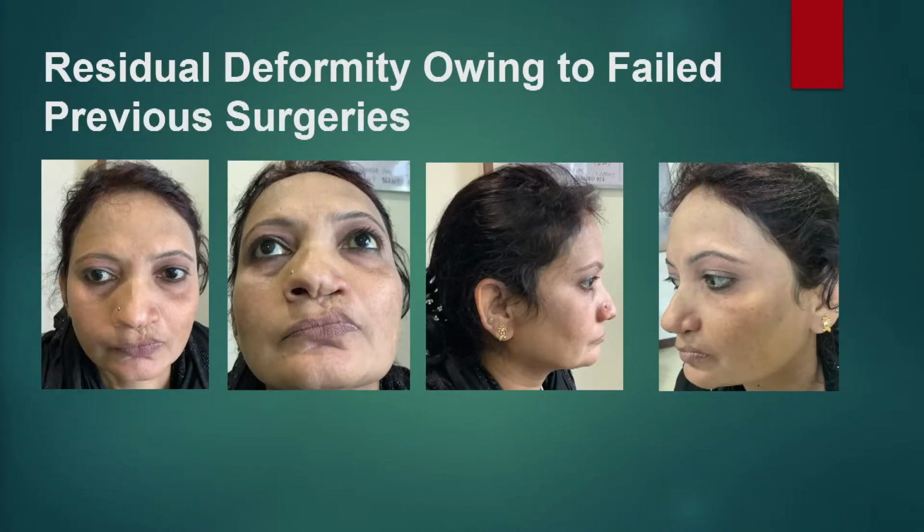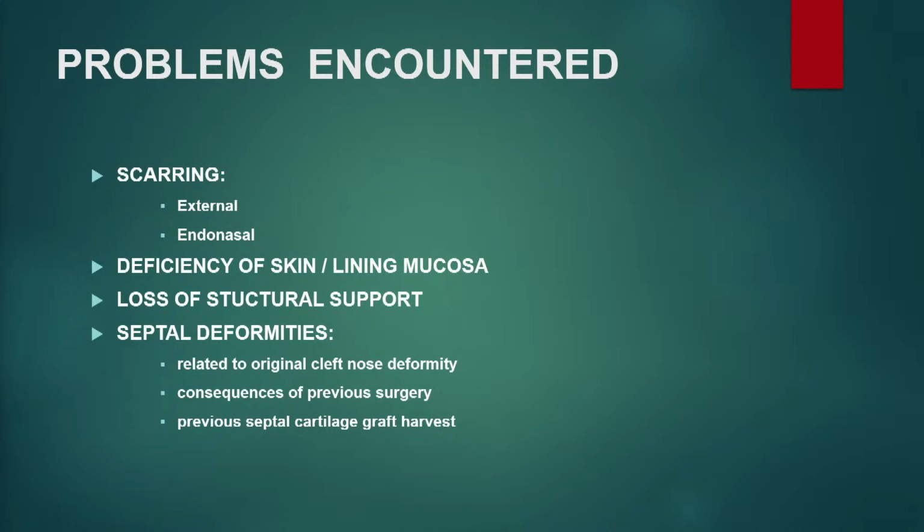And then residual deformity owing to failed previous surgeries. I think Smile Train cases are done very nicely by nice people, but there are some not so nice people who do things that shouldn't be done. Good luck to them. But I feel very sorry for these poor patients because they trust us, and I really think we should do them no harm. Here's this poor woman, so unhappy with her appearance, and you can see the sadness in her eyes. So, what are the problems involved?